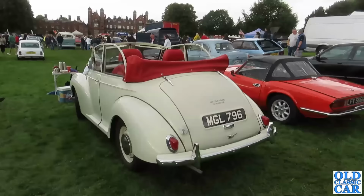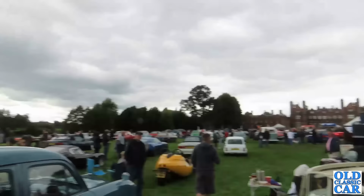Tarpaulin removed from the Morris Traveller. Well, I've got a feeling it won't be long before it's back on again. What a bonny little car this is.